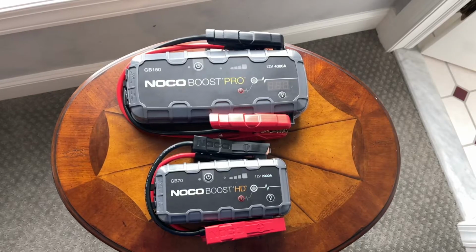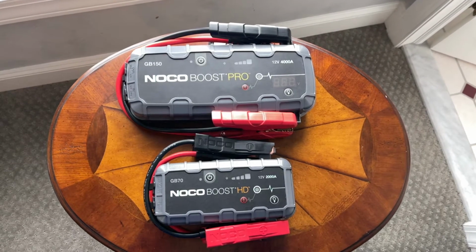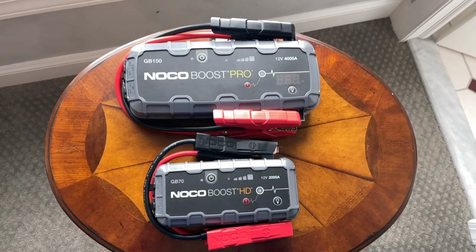And the third thing, which is very important, is to have not just battery cables to jump your car, but an actual unit that's self-contained to jump your battery. Because you never know if there's going to be another car there to help you out. If you just have jumper cables, you're going to be waiting for someone on the side of the road or AAA or something like that.